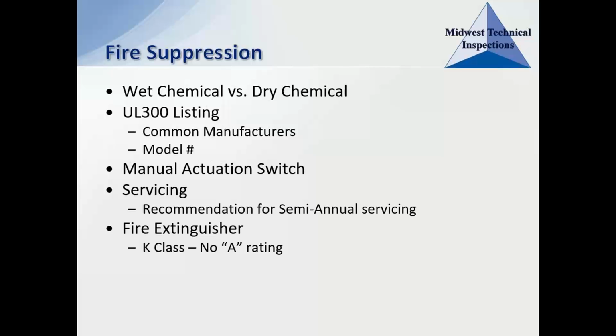But as part of the process of the UL 300 standard, you do have to have a manual actuation switch. So we want some way for the employee to be able to set off the system. So rather than waiting for the fire to get big enough to set off the system on its own, if they see a fire, we want them to be able to set it off and put the fire out before it gets big. Now this switch, we don't want them to have to reach across the fire to turn on the system. That's obviously not going to be a good situation. It's not going to improve things at all.